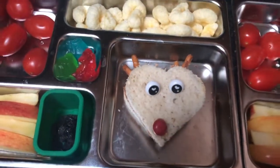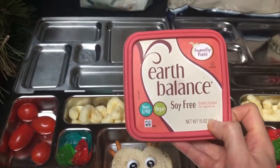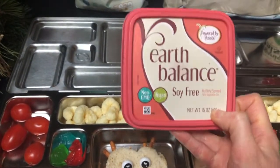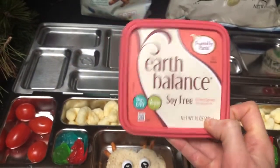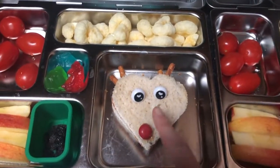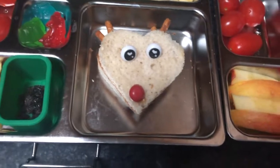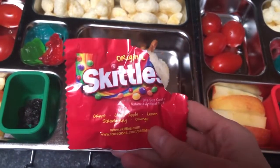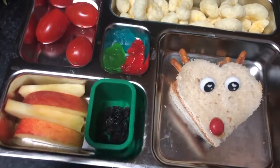And then my 5-year-old prefers butter on hers, so we use the dairy, soy, gluten-free butter. My 1.5-year-old and I are dairy sensitive, so this is just the butter we use in our house. And then these are just little eye picks. You can get those off Amazon. And for the nose, I just use Skittles. Skittles are gluten-free.